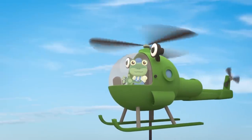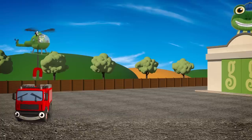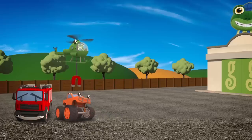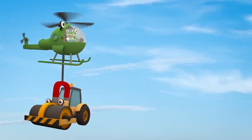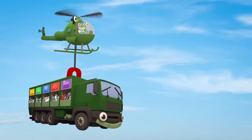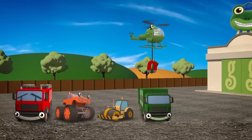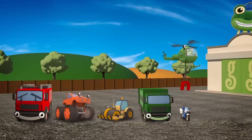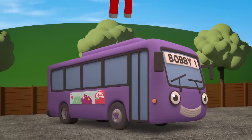Let's try sorting the vehicles by colours of the rainbow, starting with Fiona the red fire truck on the left. Next is Max the orange monster truck. Do you know who comes next? That's right, it's Rick the yellow road roller. After Rick, it's Rebecca the green recycling truck. Who's next? That's right, it's Millie the blue motorbike. And last, but definitely not least, it's Bobby, the purple bus.